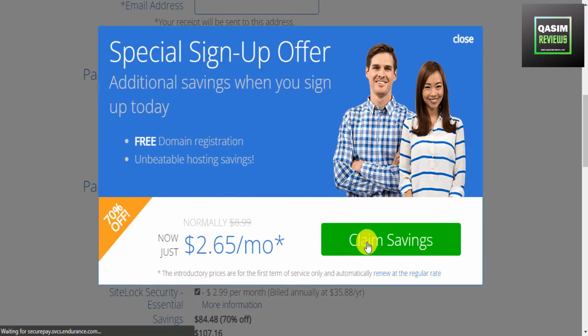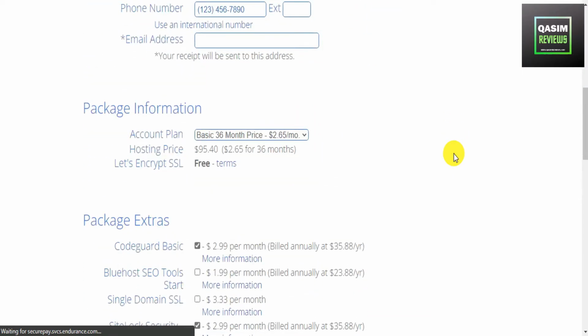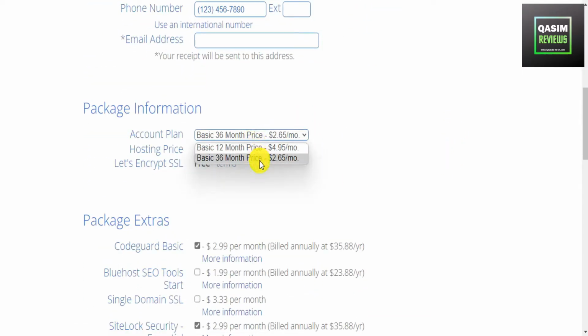And after that, scroll down here. And then you can see the price is now $2.65 per month. And now you only have to pay $2.65 per month for their 36 monthly plan, and the total price for their 36-month plan will only be $95.40. So if you visit from the description link, then you will get this offer as well.